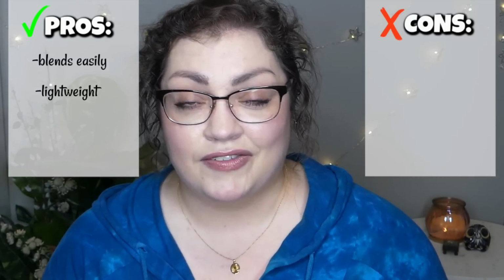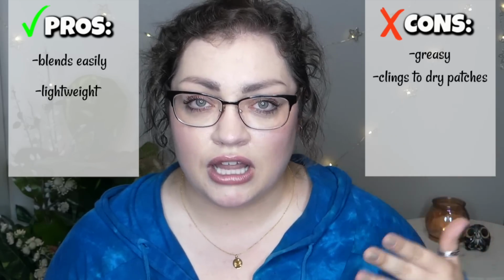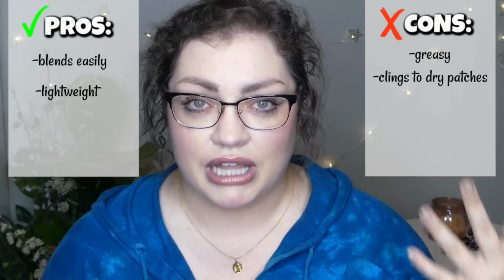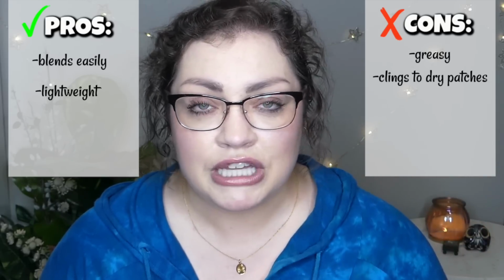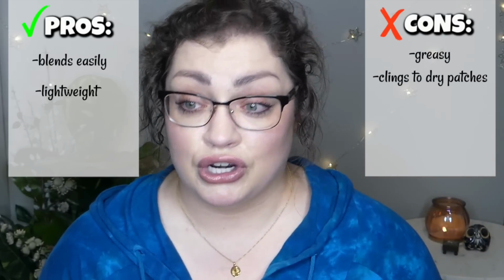But that is where we get into the cons, where, as I've said, it is greasy feeling, which I think you could pretty much guess considering it's a face oil, and also paired with my oily skin. Just not a winning combo. But on the flip side, you would think, okay, so this must be better for dry skin. But on me anyways, I found that it really clung to and emphasized the dry patches on my skin, like around healing blemishes. So I don't even know that this would be good on dry skin. You guys will have to let me know in the comments, but that is what I observed.